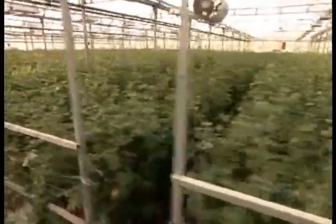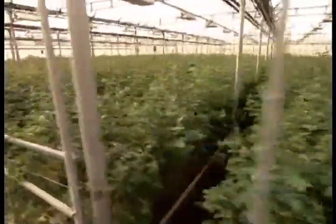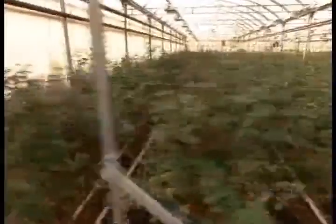The greenhouse climate is computer-controlled. If it gets too humid, the computer automatically triggers the roof to open, bringing down the temperature. The ideal greenhouse temperature for most flowers is about 23 degrees Celsius during the daytime and 16 degrees at night.